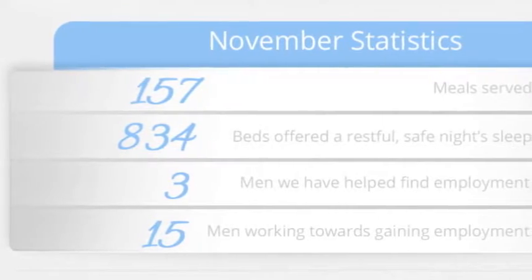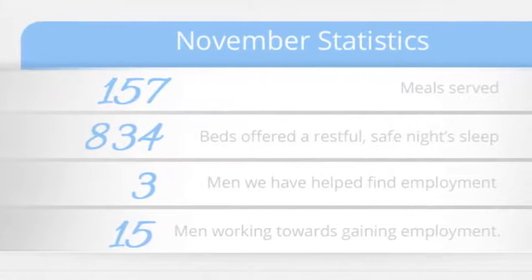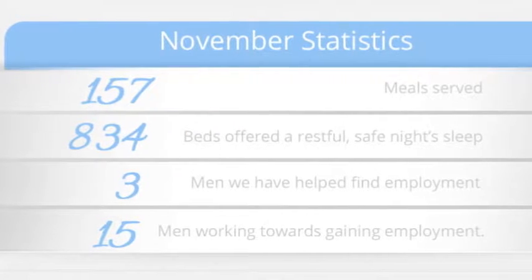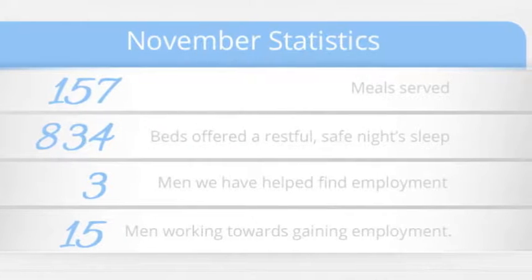Another item we have inserted onto the homepage is a spot for monthly statistics. We've chosen to include this because another article we found concluded, by using a chi-square analysis, that the top nonprofit organizations included copies of their annual reports.